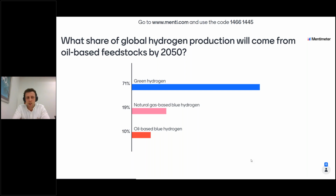I guess this is a lot of countries, including the UK, looking to deploy large amounts of renewables, whereas others are potentially looking at blue hydrogen as a transition technology, so natural gas-based blue hydrogen. Certainly in the UK, there are a number of projects in development. However, I guess recent rises in the price of natural gas have potentially led to larger uncertainty in the future. So currently oil-based, well, certainly having a larger role than it does at the moment at 14%, but certainly significantly behind that of natural gas-based hydrogen and green hydrogen via, well, primarily electrolysis.